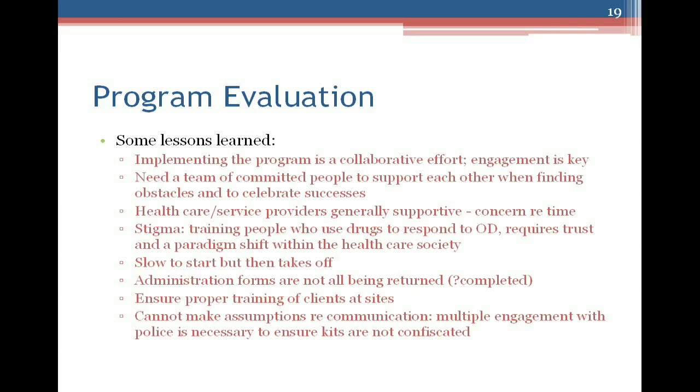So some lessons learned from early on is that implementing the program is a true collaborative effort, and engagement is key to get everybody on board to start with. You need a team of committed people to support each other when finding obstacles and also to help celebrate successes together. Healthcare and service providers are generally very supportive, and often their main concern was regarding the time it would take. We also found stigma was a huge issue, and training people who use drugs to respond to overdoses requires trust and a paradigm shift within the healthcare society.